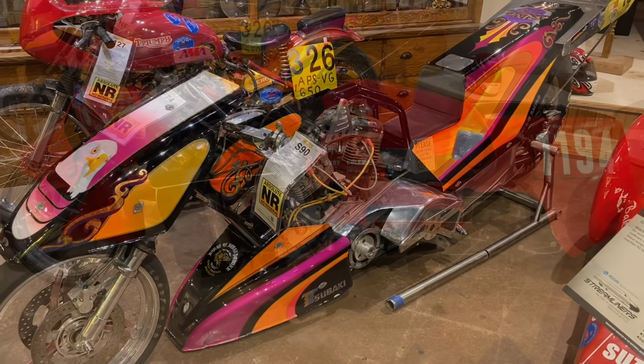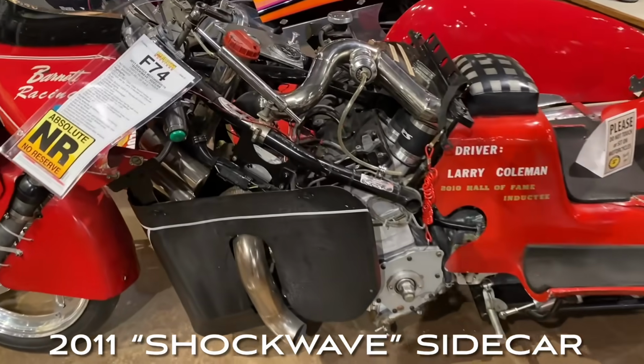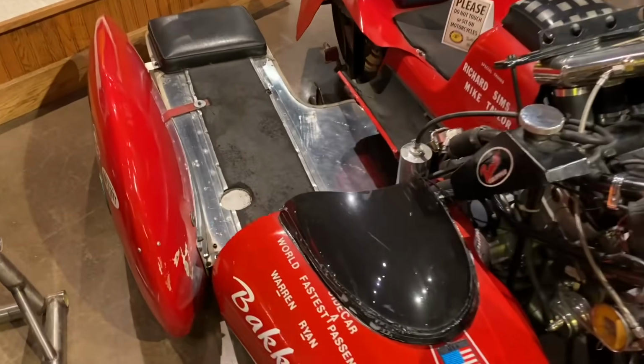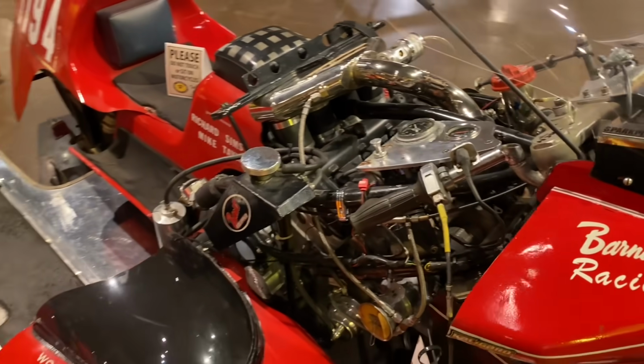I don't know. And if you really want to lose your mind, you could take a ride on this 2011 Shockwave sidecar. I'll get behind the handlebars. I don't know if I'm going to do the sidecar. You better really, really trust the person that you're riding with to be able to do that.